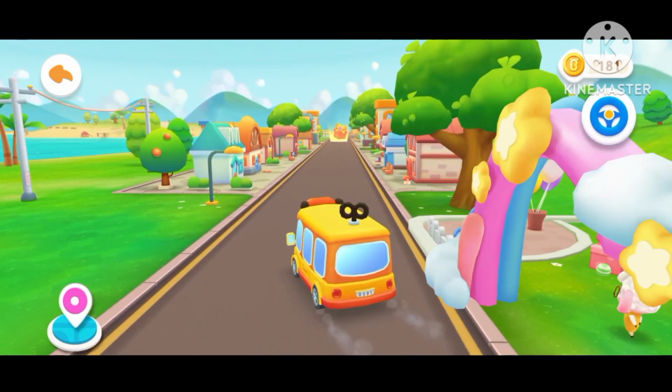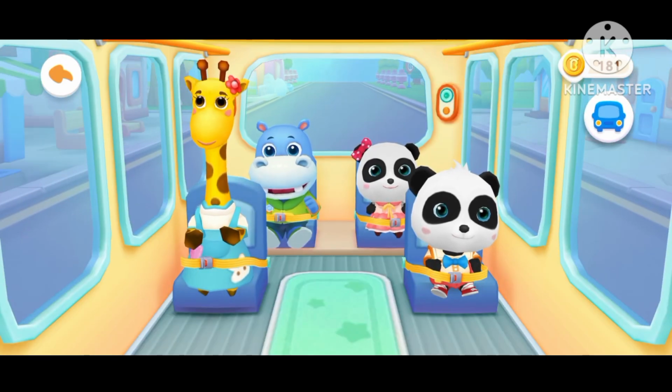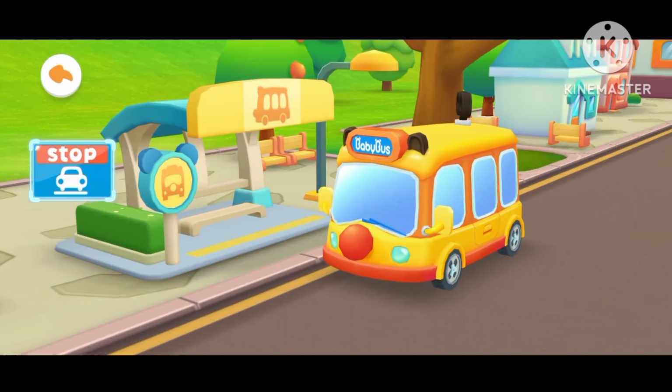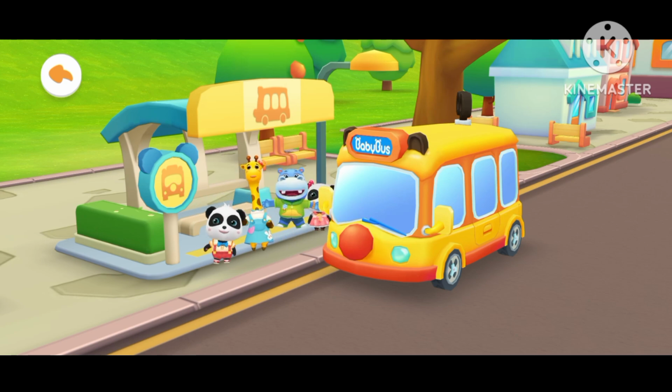Baby bus, go! Send the kids home safely one by one. Bye, baby bus. Bye, kids. I'll pick you up tomorrow.